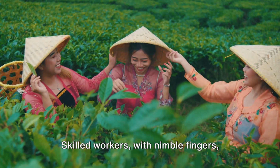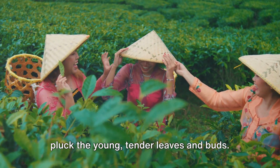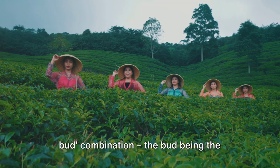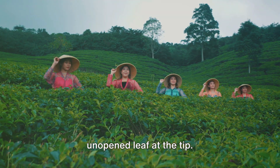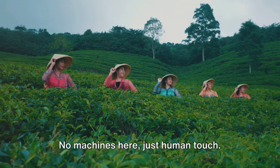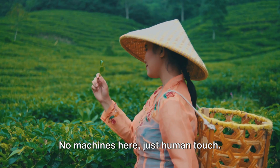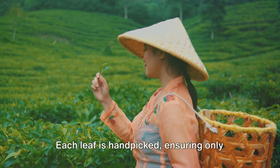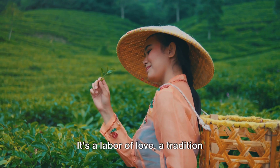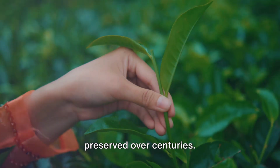Skilled workers with nimble fingers pluck the young, tender leaves and buds. The most prized is the 2 leaves and a bud combination, the bud being the unopened leaf at the tip. This is where the highest concentration of flavors resides. No machines here, just human touch. Each leaf is hand-picked, ensuring only the best make the cut. It's a labor of love, a tradition preserved over centuries.